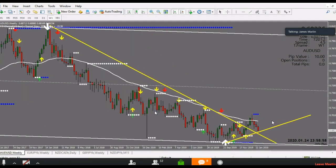So now we're right at price, right? You see how price has gone up, tested the trend line. It's broken this one and it's pulling back to it. The buy is coming again on AUDUSD. We should get weekly dots very, very soon, probably by the end of next week. Because when it breaks that trend line, it's just going to retest and keep going. That is all it's going to do.